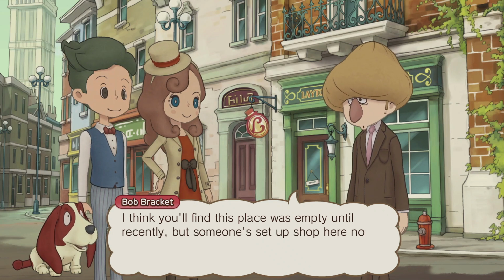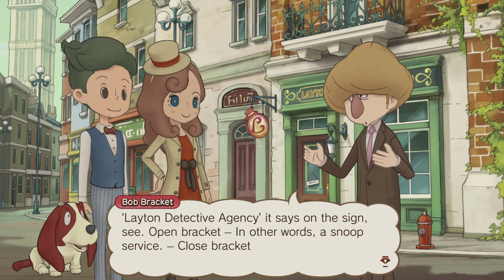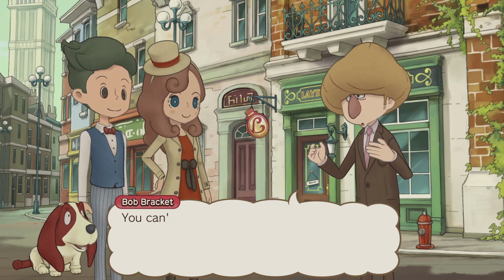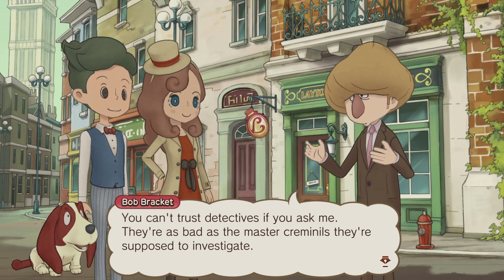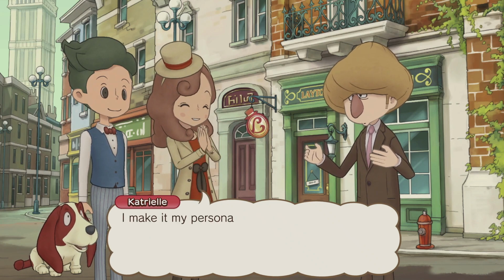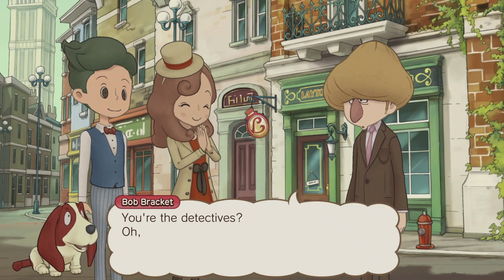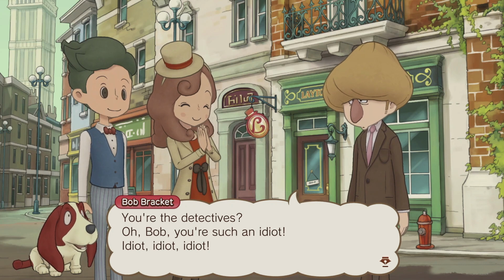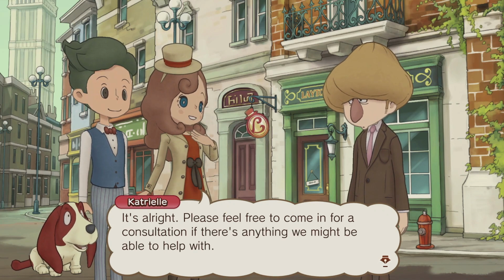Bob Bracken. I think you'll find this place was empty until recently, but someone set up a shop here now. Layton's Detective Agency, it says on the sign. See? Open bracket. In other words, a snoop service. Close bracket. But you can't trust detectives if you ask me. They're just as bad as the master criminals. They're supposed to investigate. Well, you can trust the Layton name. The agency motto is any mystery solved. I make it my personal mission to get to the bottom of any and every conundrum that my clients throw at me. You're the detectives? Oh, Bob, you're such an idiot. It's alright. Please feel free to come in for a consultation if there's anything we might be able to help with.